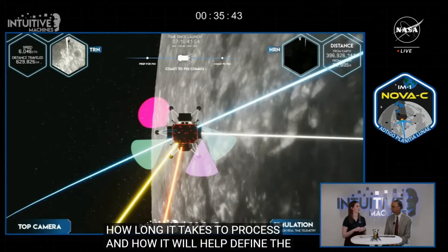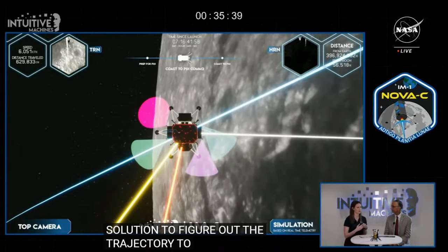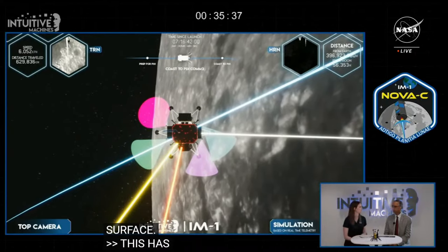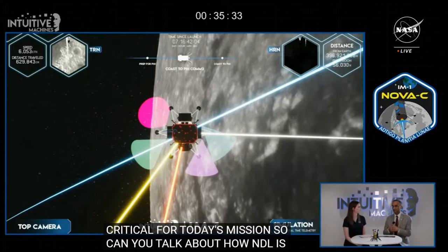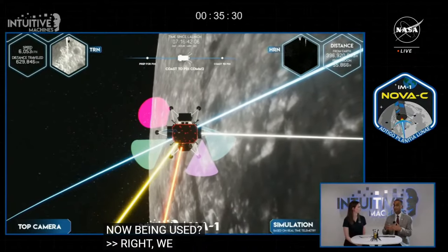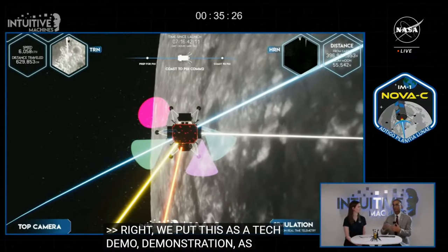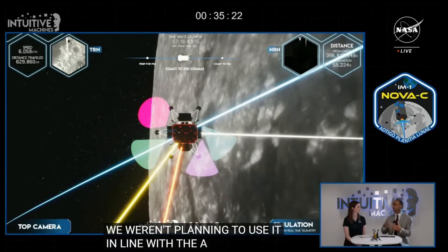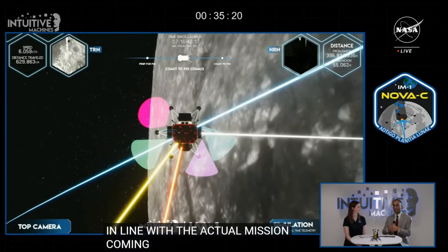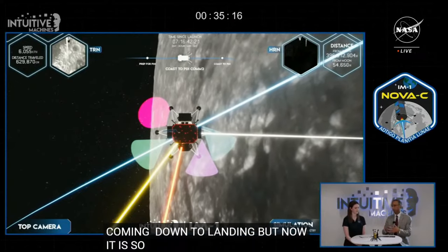Now, this technology has become a little more critical for today's mission, so can you talk about how NDL is now being used in today's landing? Right, so we put this as a tech demo, a demonstration, as a test. We weren't planning to use it in line with the actual mission coming down to the landing, but now we are. So basically, it is now the primary system to help provide the velocity and altitude information so that the lander can land safely on the surface.